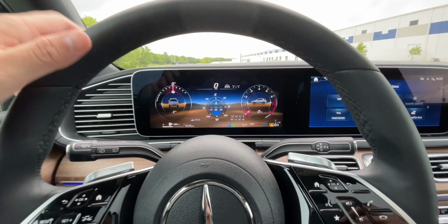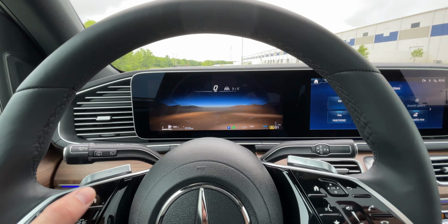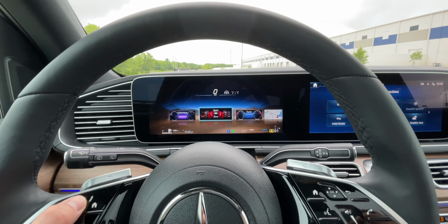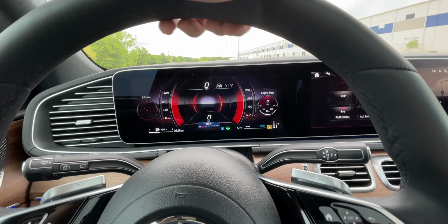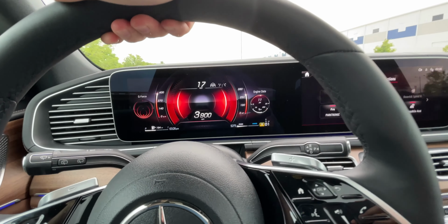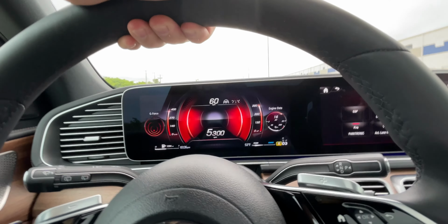GLE 450, 0 to 60. Let's go ahead and switch to the sport gauge here. Ready, go. 60.